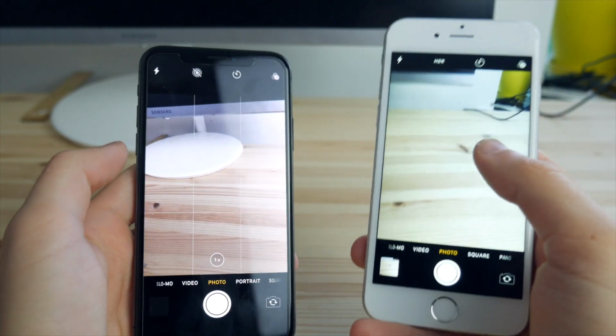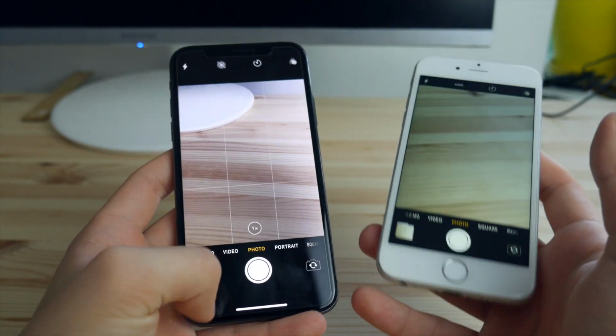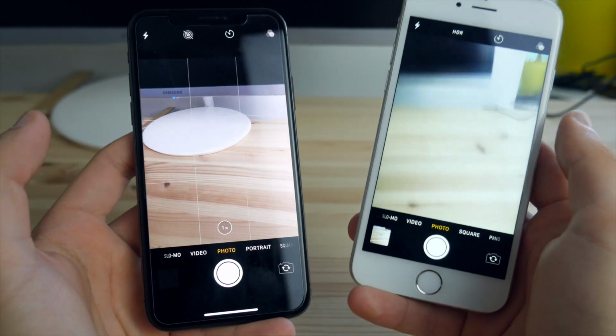In 3, 2, and 1. And the iPhone 6 got this one a little bit later than the iPhone 10. So they're pretty much opening the camera at the same time, so there is no worry about how you take photographs and stuff. It should be pretty much at the same time.